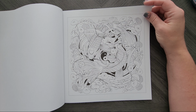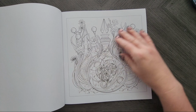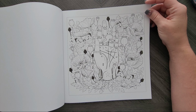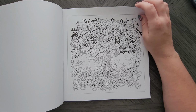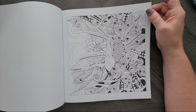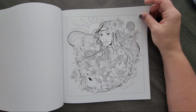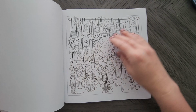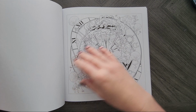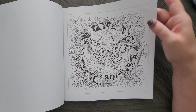Ooh, I like this one. I don't know why, but I do. Alright, that one's pretty too. Like that. That one not so much. That would be cool if it wasn't a cat. Yeah, these pages are quite detailed. Oh man, that bottle with all those little crystals, woo, that'd be rough. So this one does have a lot of tiny details in it. A lot.